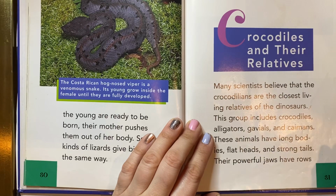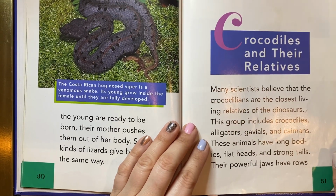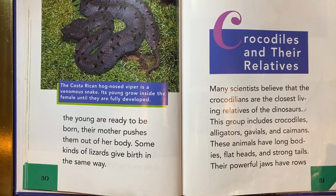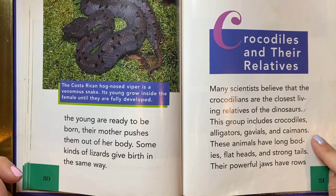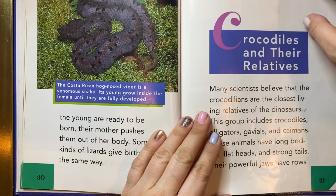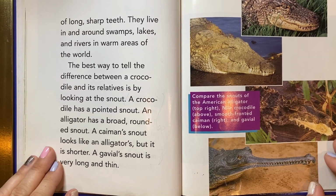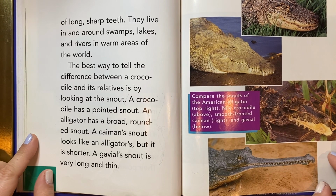Okay, up next, crocodiles and their relatives. Many scientists believe that the crocodilians are the closest living relatives of the dinosaurs. This group includes crocodiles, alligators, gavials, and caimans. These animals have long bodies, flat heads, and strong tails. Their powerful jaws have rows of long, sharp teeth. They live in and around swamps, lakes, and rivers in warm areas of the world.